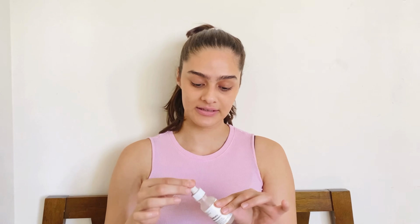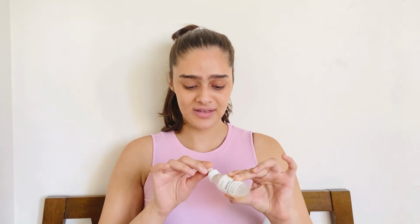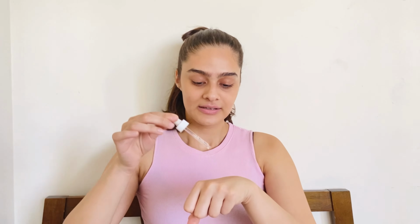So I've just washed my face and I'm starting off with the lactic acid. It's almost over, I'll have to get a new one. Yeah, I'll just put it here and then on my face. After 2 seconds, once it's absorbed into my skin, I go ahead with retinol. This is my nighttime skincare, by the way, which I'm shooting in the day.